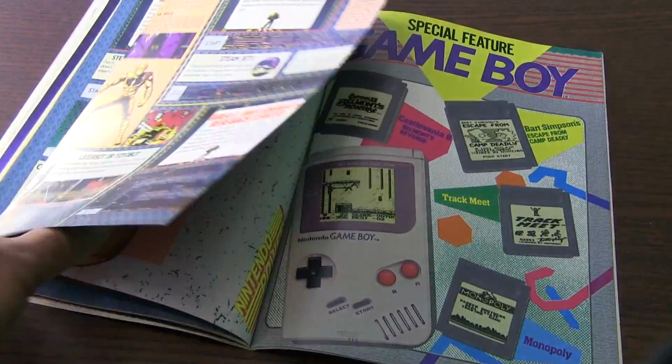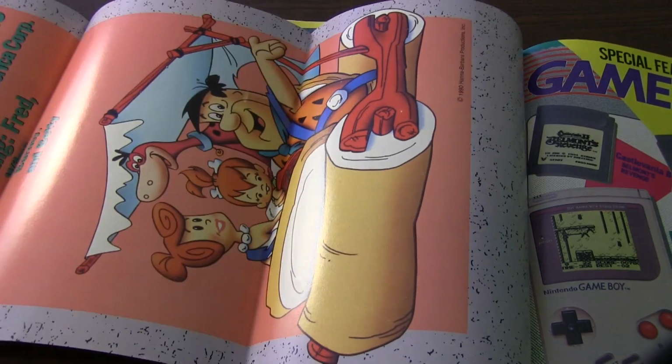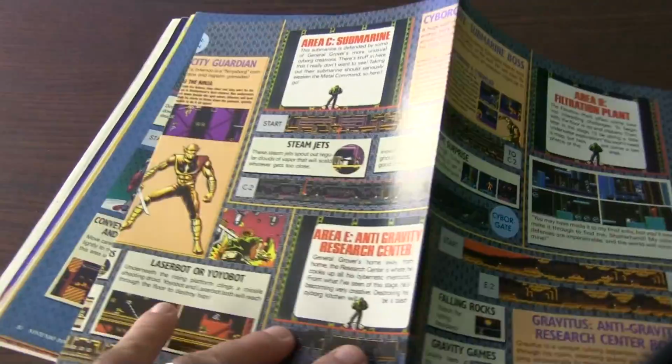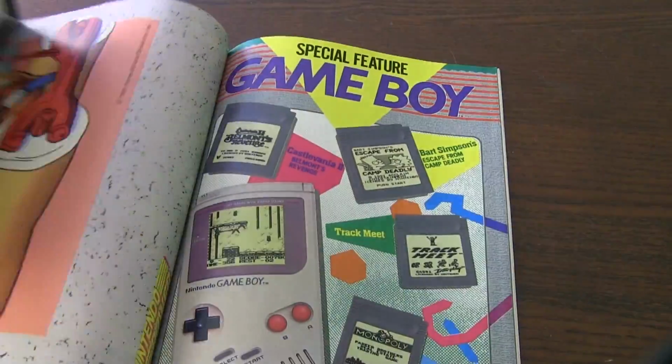Here's a poster. Every Nintendo Power had a poster. This particular one is of the Flintstones Rescue of Dino and Hoppy. And on the other side, you get the map of Shatterhand, a more extended guide there.